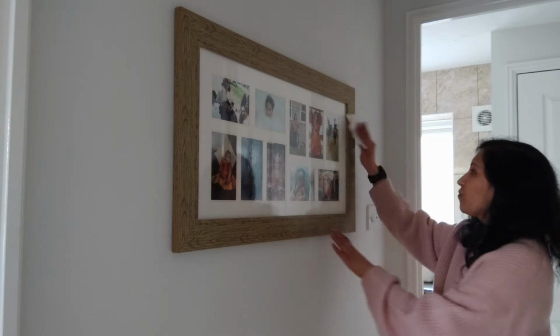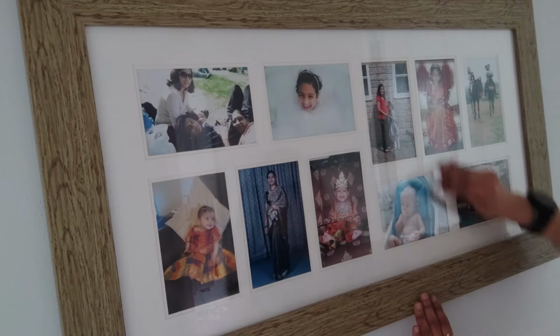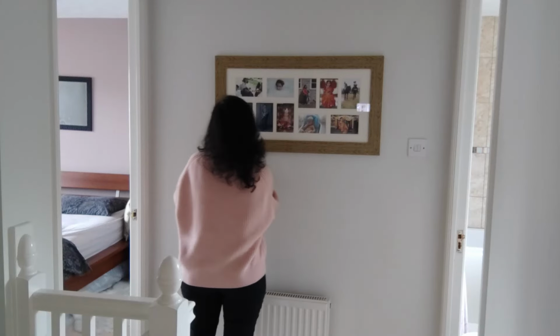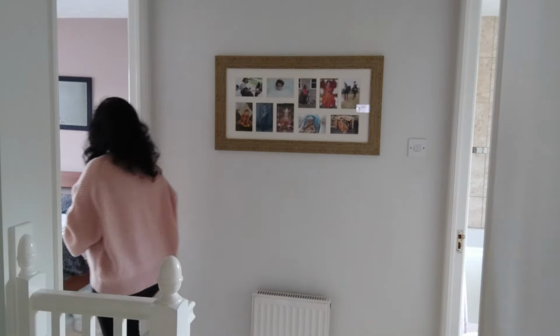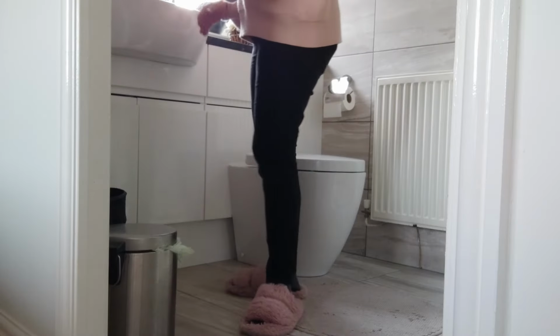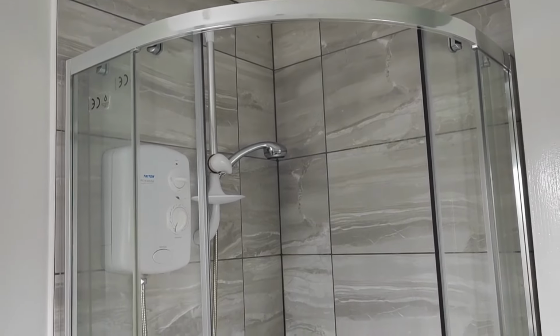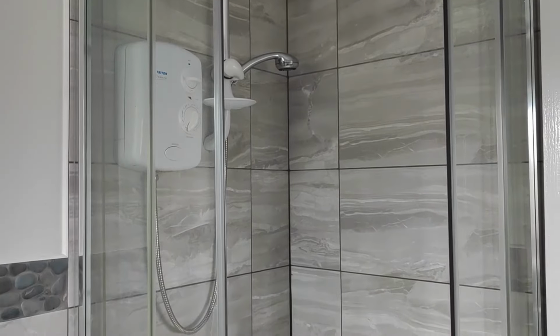A house becomes a home with memories and beautiful moments spent with loved ones, and we love to treasure it in our minds and in pictures as well. This is the master bedroom, which has an ensuite, which is small, but we still managed to get a curved shower area rather than a square, making it more spacious when in the shower.